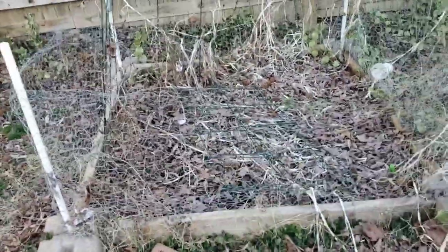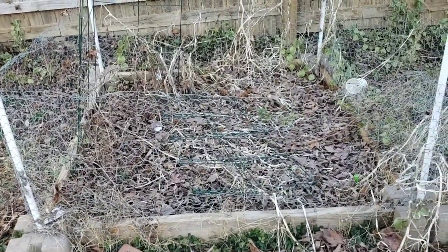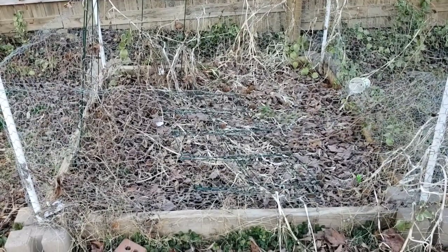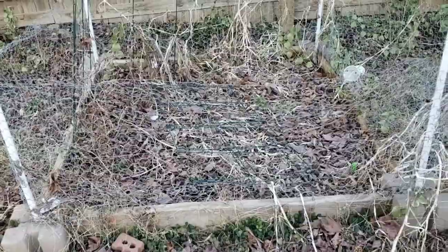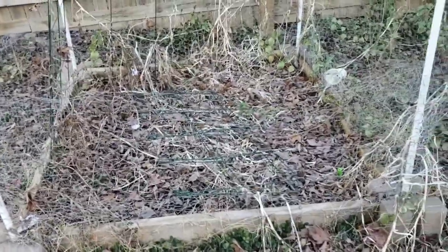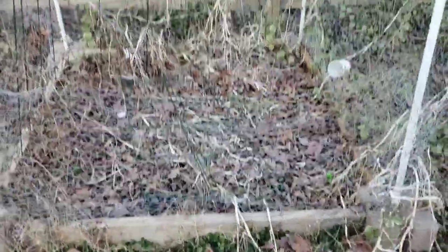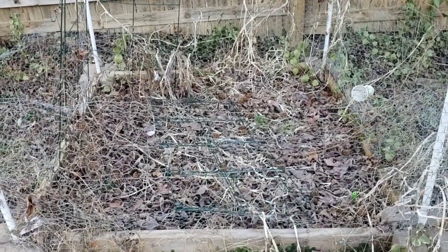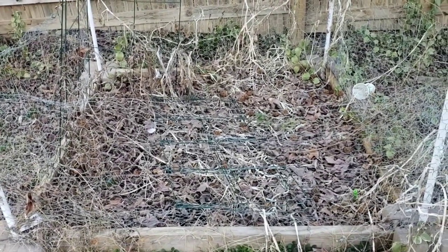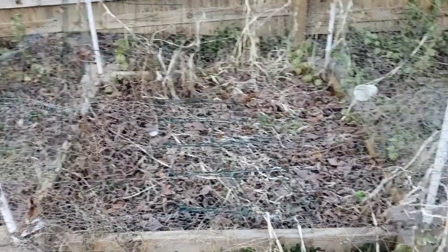But as you can see, I have not started cleaning them up, and a big part of that is to allow the natural ecosystem of sheltering beneficial insects, and possibly not beneficial insects, to stay where things lay. So it's not pretty, but this is one bed that I will probably have to disturb before they recommend, which is in a couple of weeks, because this is going to be one of the ones where I'm transplanting some of my cool weather veggies to.